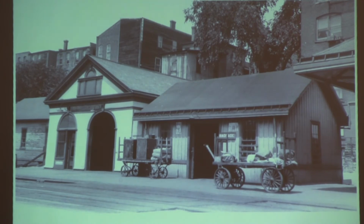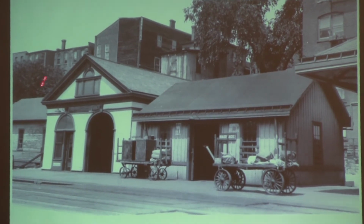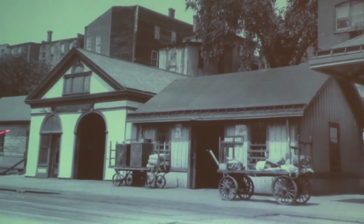This is right west of the station. That's part of the station roof there. Baggage office, express building, little freight office. You can see one of those sidings ends here. There's a bumper at the end of the track to stop the cars.